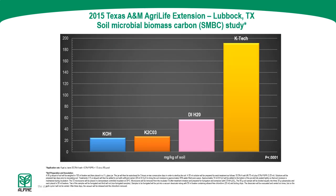Here's work done in 2015 at Texas A&M, feeding different potassium sources into the soil and comparing the soil microbial biomass. The pink bar is just straight water applied. And you can see with potassium hydroxide in the blue chart or potassium carbonate, the orange one, it actually was detrimental to soil microbes. When KTEC was applied, the microbes flourished and their biomass increased dramatically.